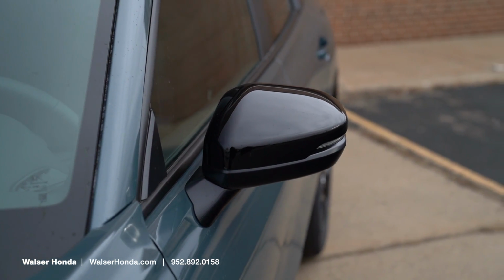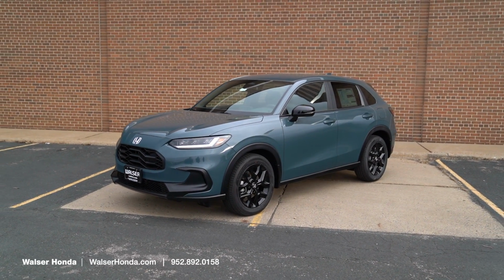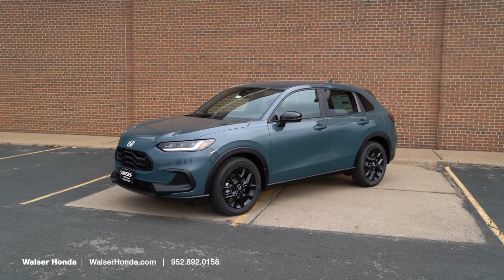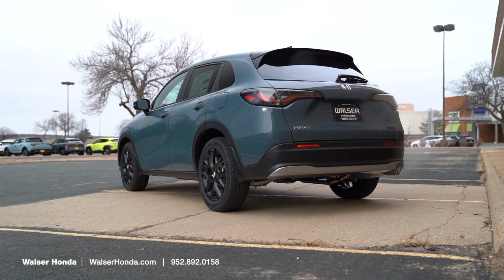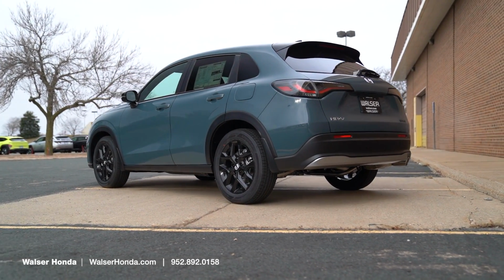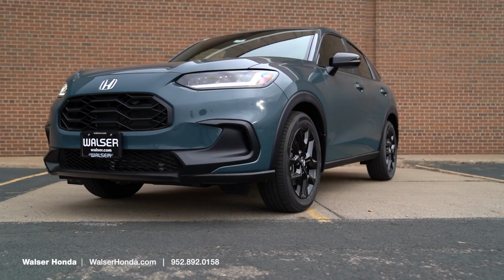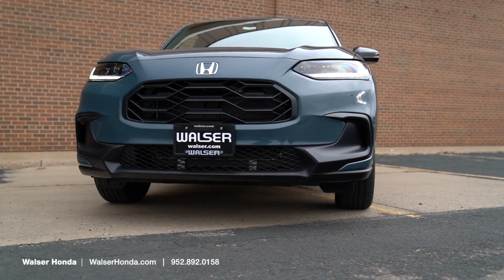So the HR-V is powered by a 2-liter 4-cylinder engine that's going to be paired to a CVT transmission. So what does that mean in terms of real world? If you're looking at the front-wheel drive model, you're going to be looking at about 32 mpg on the highway. And if you're looking at the all-wheel drive model, which we have here today, that's going to be about 30 mpg on the highway. So it is going to get you pretty awesome fuel economy. Now, if you can keep your foot out of it, I think you can even get a little bit better with the CVT transmission. That's super smooth, and it is pretty comfortable out on the road.